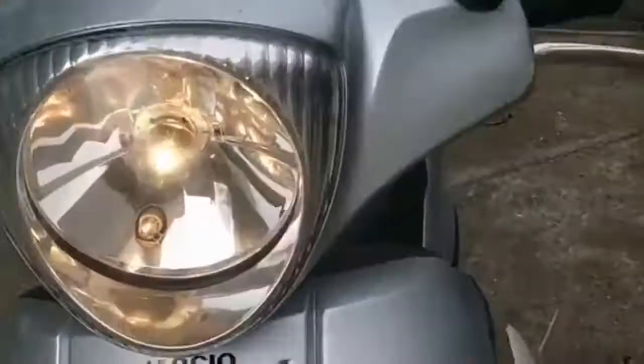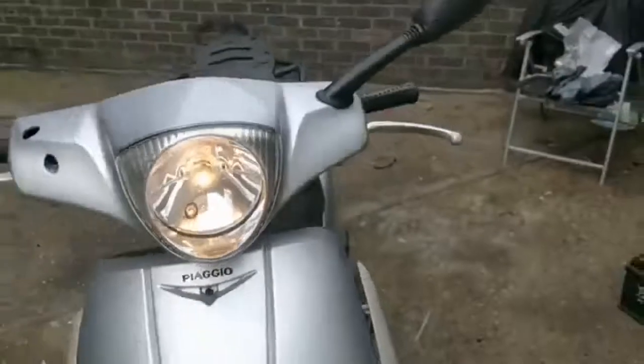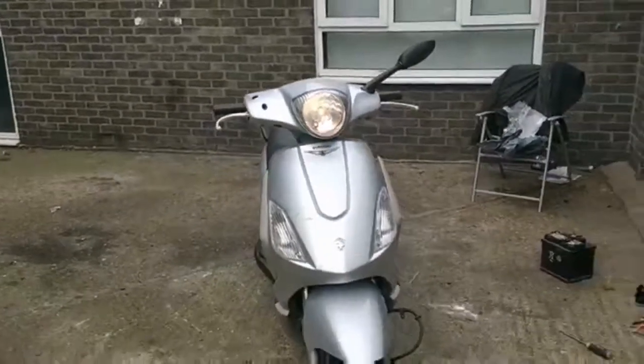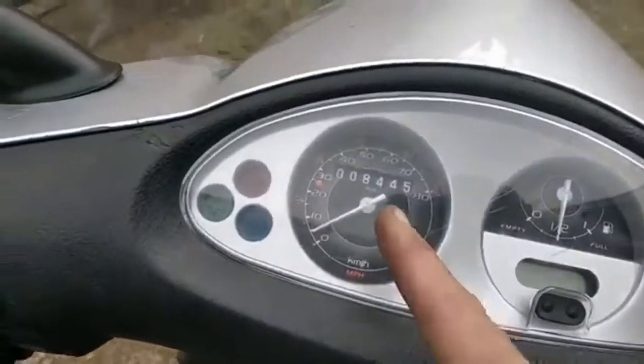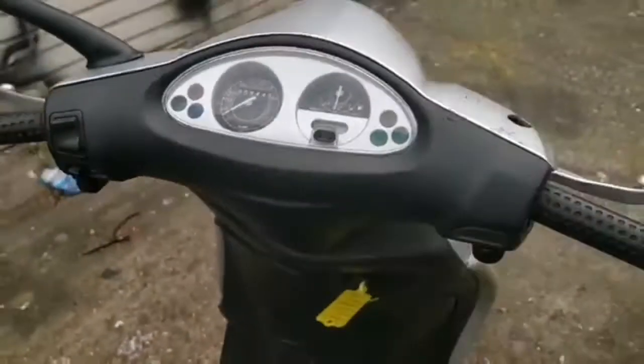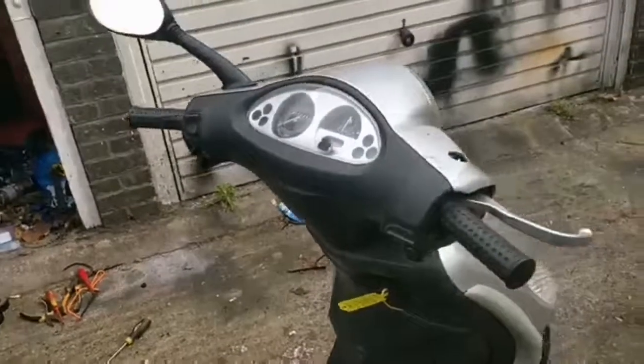I'll have to put a touch of glue on that, I think that's snapped. But you know, it's a £500 to £600 bike and someone will love it. It's done 8,000 kilometres, these are in kilometres, so about 5,000 miles. And it's still restricted, so they've been very gentle miles.